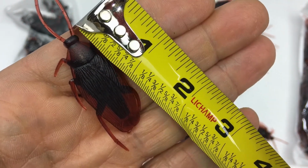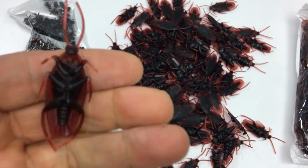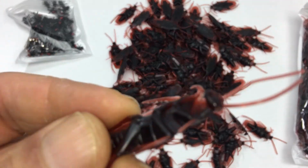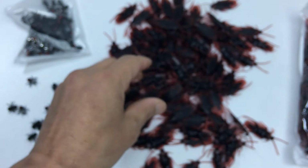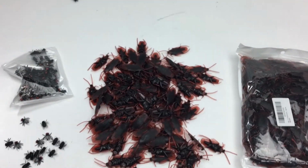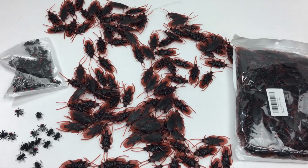Inch from the head, an inch and a half. Plastic, smells like plastic, and a set of 200. I mean, if you spread these out, you know, it could get kind of gross.